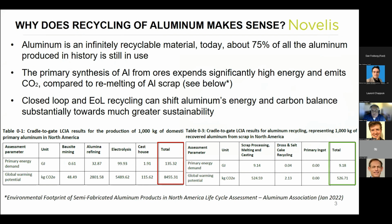So, why does recycling of aluminum make sense? I think this is known, but I want to just emphasize the fact that, first of all, aluminum is, as we say, an infinitely recyclable material. We can keep doing the recycling forever, literally, by tweaking the chemistry as needed, but it doesn't lose its value. So about 70%, 75% of all the aluminum produced in history is still in use.